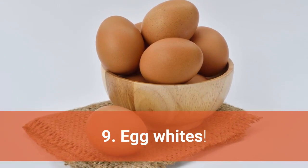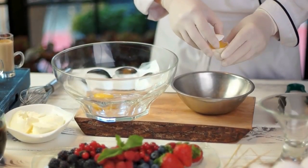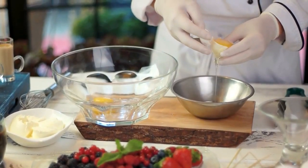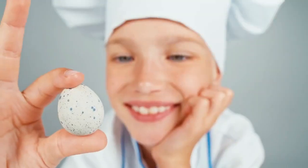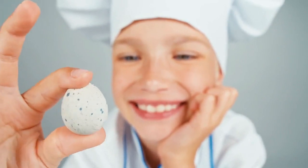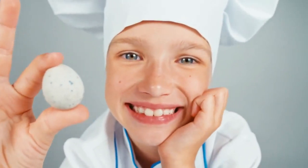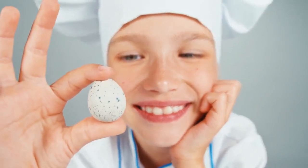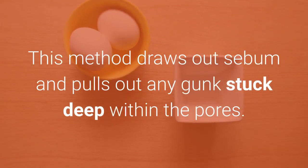9. Egg whites. Egg whites offer numerous benefits to the skin. They're rich in protein and albumin, which offers skin toning properties and helps to promote wrinkle-free skin. Due to their ability to tighten skin and minimize pores, using egg whites is especially good for oily skin and reduces the chances of future blackheads while removing current blackheads at the same time. This method draws out sebum and pulls out any gunk stuck deep within the pores.